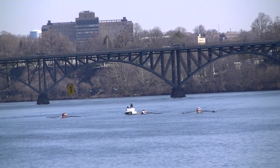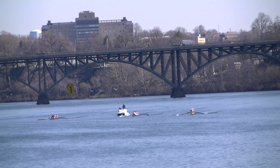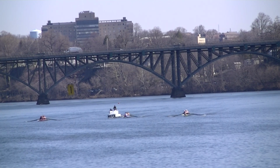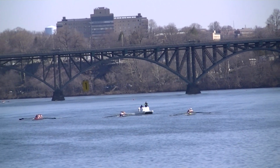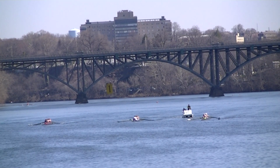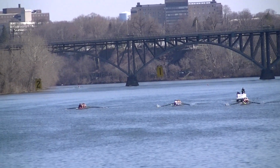Yale's moving away from Columbia and Penn. Yale has about 3 or 4 seats of open on Columbia. And it looks like actually Columbia's taking a couple seats of open off Penn. About 10 strokes away from the 500 meter mark.